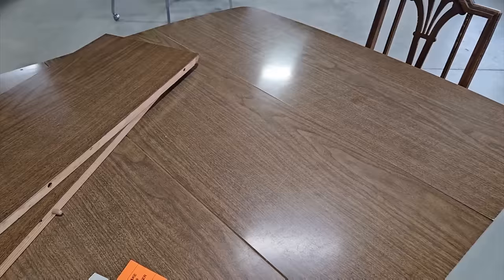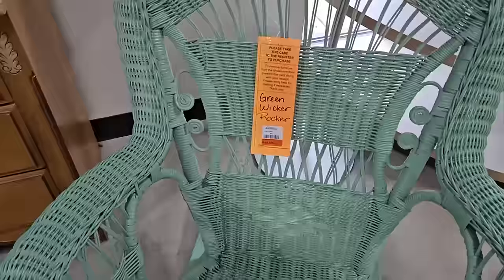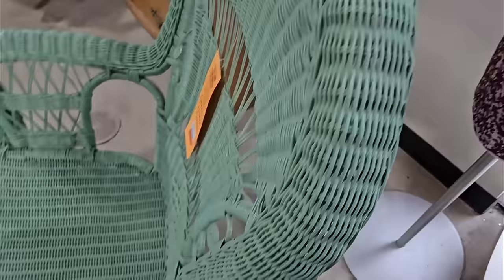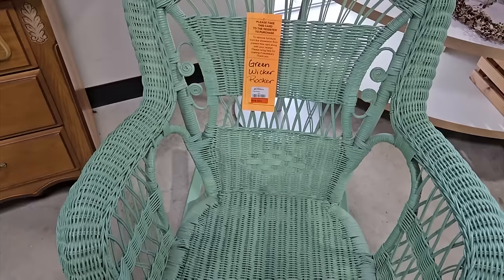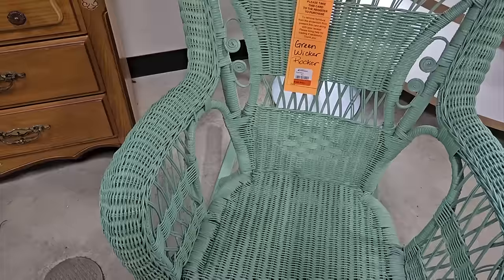Isn't this pretty? $48.50. Boy, that's been painted nice. There's just no wear on it anywhere. That's gorgeous. Really pretty. Beautiful green. Kind of like a jadeite green.